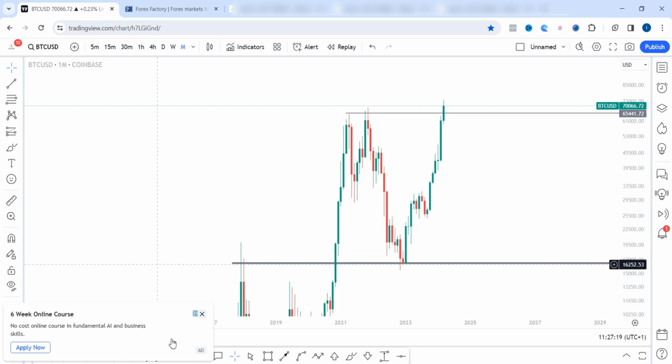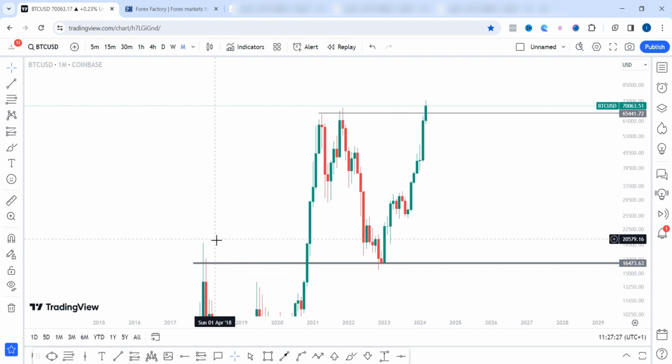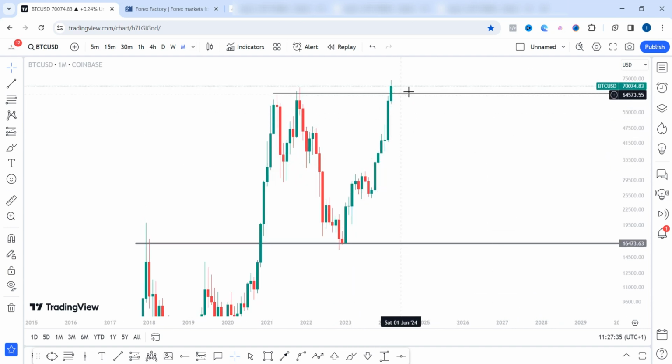So now going to technicals, we are going to be kicking things off for this week with BTC. All right, BTC is clearly in an uptrend, right? Creating new higher highs and higher lows. Right now, we are trading above the previous all-time highs on the monthly time frame, because presently we are on the monthly time frame. So you can see the price is currently at the 70,000 region on the monthly time frame if you look right here.